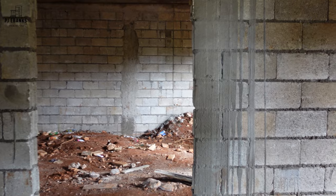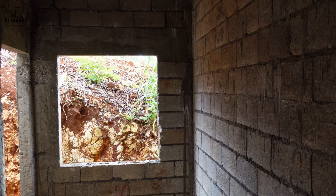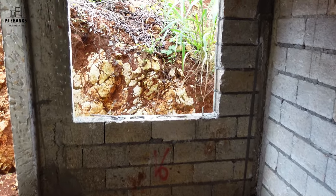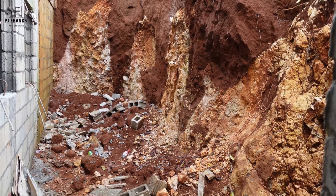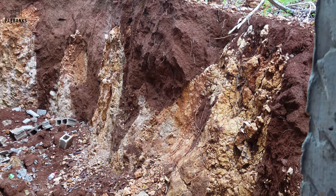So from the garage, we have the washroom. Wash area, laundry area. And over here is going to be a pantry. The walls have not gone in as yet, but over here is going to be the pantry. And as I said, over here is going to be the washroom. And from the washroom, you're going to have a door leading to the outside. Of course, all of this soil is going to be cut down and have a retaining wall.